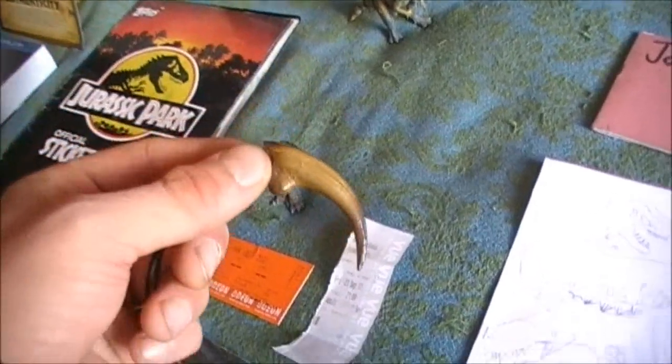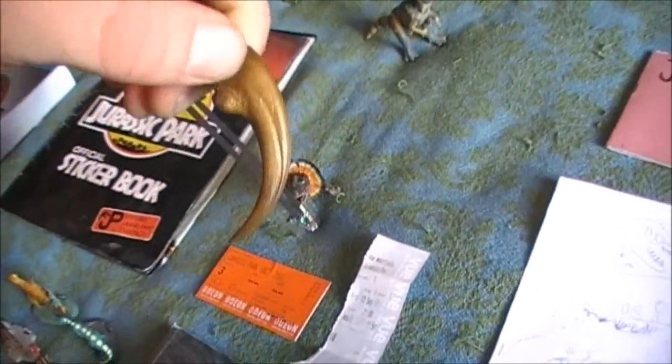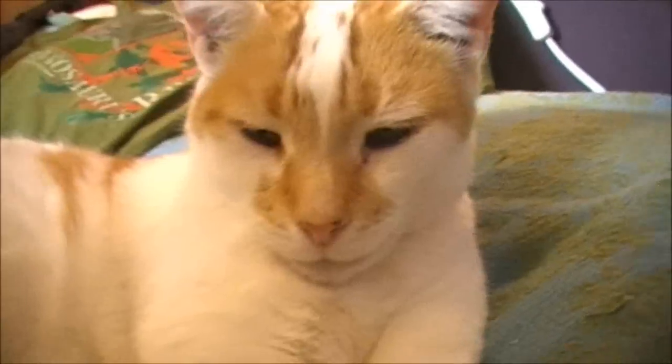I also went to the Natural History Museum of London and got myself a raptor claw because I'm too poor to buy a replica of Alan Grant's one. So I bought this one for the time being.